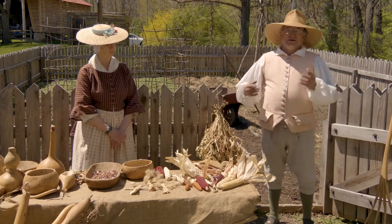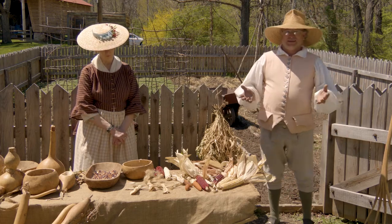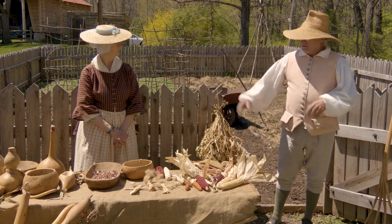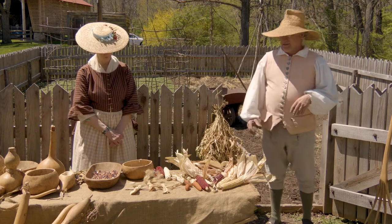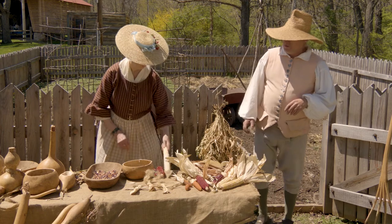Our modern day ways of planting are due to the fact that we have the modern machinery to do it. Before that existed, they just did it a lot differently. So we're going to go through how they would have used the Three Sisters and show you maybe some things you haven't seen before. Now our first one is corn, okay?